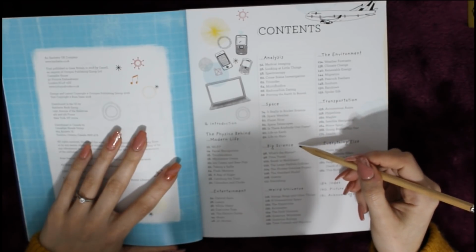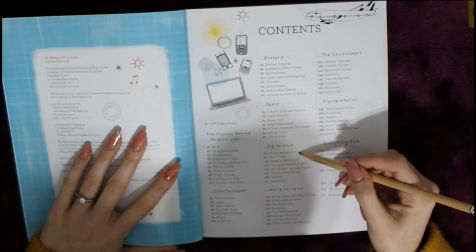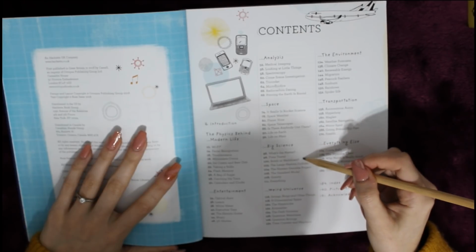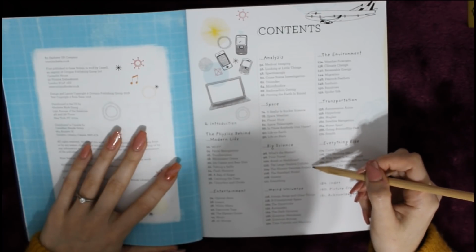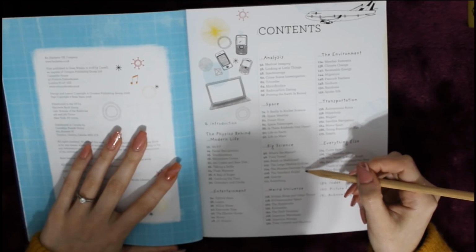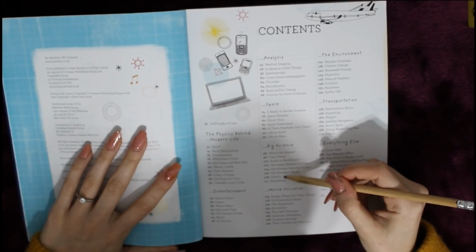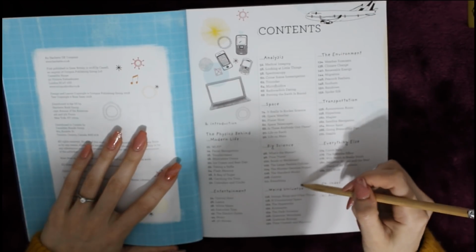Then we've got big science. 96. What's the matter? 98. Time travel. 100. Bomb or meltdown. 102. The Large Hadron Collider. 104. The Human Genome Project. 106. The Standard Model. 108. Gravity. 111. Everything. Then we've got Weird Universe.